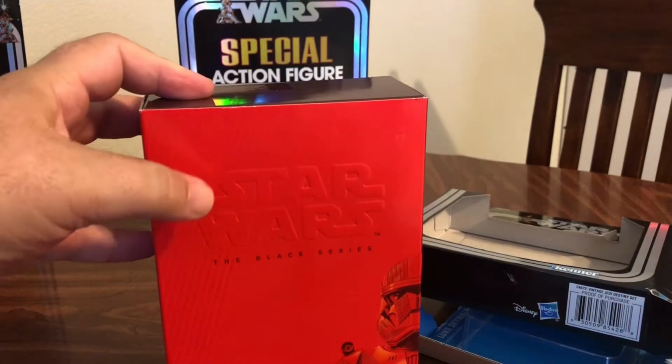Next, we're going to look at this Black Series Red Sith Trooper. This broke just before San Diego Comic-Con, and it seems like everybody's making them, Hot Toys as well as Hasbro, Lego, and it was all over the place, basically. So let's go ahead and take a look at the Sith Trooper.